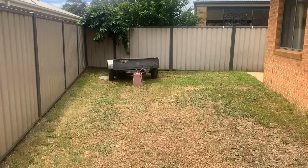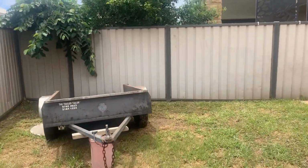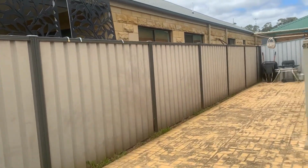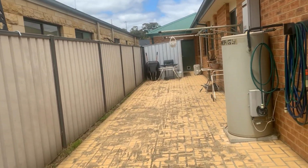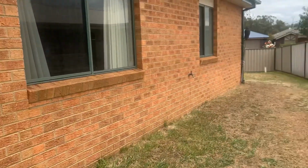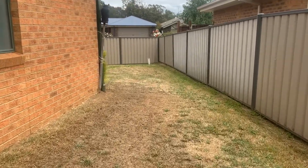As I said, good sized backyard, good for the family, kids, we've got plenty of room to play. Not very far from the train station here, all the schools. You see there's a concreted area there behind the back of the house. Fully fenced backyard.